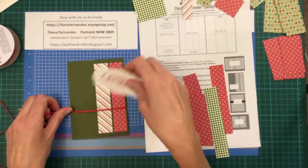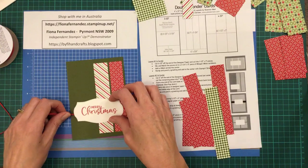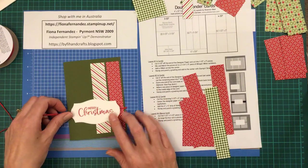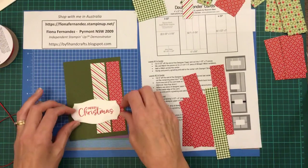Oh, you think it was you, do you? Well, I'm glad you're back. It's always nice to have everybody here. And it's getting me making my cards and I'm just really loving it.